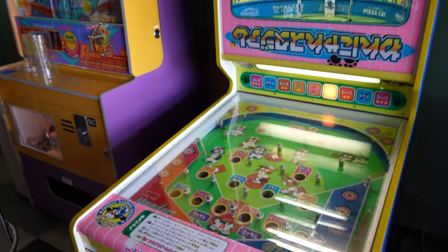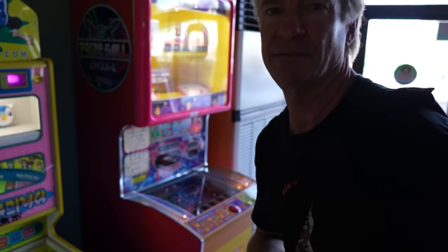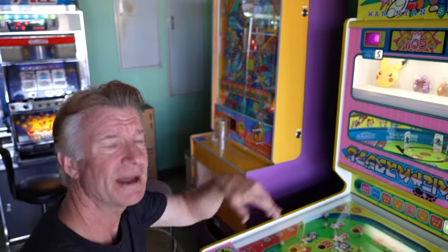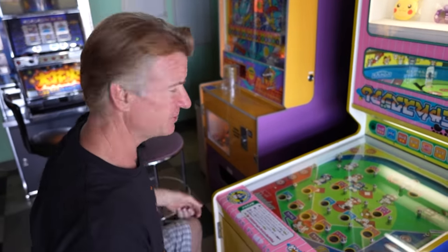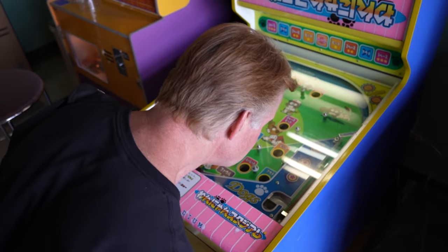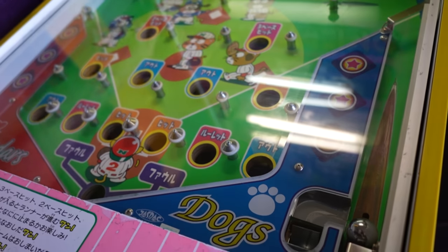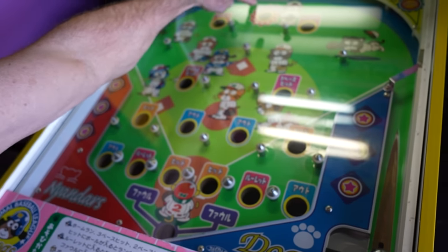Oh, they got a baseball game. This is classic. Let's do this. It's like a pinball machine type of baseball game. It's called Wanyan Stadium. So you're playing with dogs, I guess. Here we go. Starts there. Okay, so I'm going up. Watch me get a home run. I'll show you guys how it's done. Right there, top center.